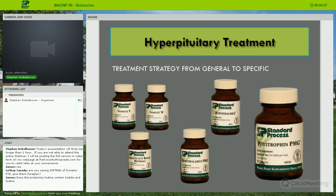So for hyperpituitary treatments, we're going back to our basic strategy. Give them the protomorphogen, whether that be in overt, straight, more concentrated form or a higher dose, or that which is found in either Simplex F or M or Paraplex, as the case may be. Again, hyperpituitary would mean hyperaldosterone. Hyperaldosterone is going to mean getting rid of potassium to spare or save sodium so that we can maintain blood pressure. In which case I want to deliver something that's potassium rich, that's organically bound minerals. So for the hyperpituitary, I need to consider upstream, and that's when I start looking at things like hypothalamus or hypothalamus PMG.